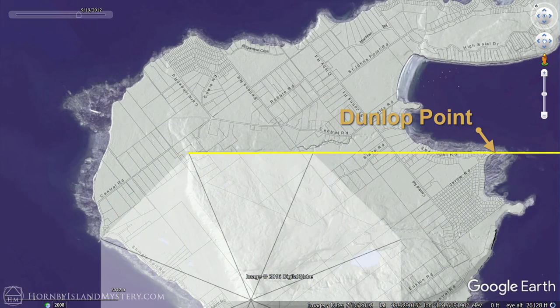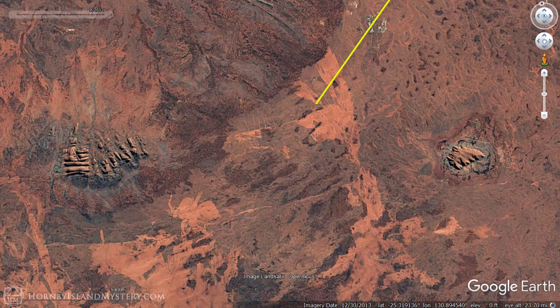Positioning an octagon with an apex at the triple point shows a precise geometric relationship of Phipps Point to our triple point, Dunlop Point, and Machu Picchu. Projecting the octagonal azimuth, it eventually arrives right between Uluru and Kata Tjuta.